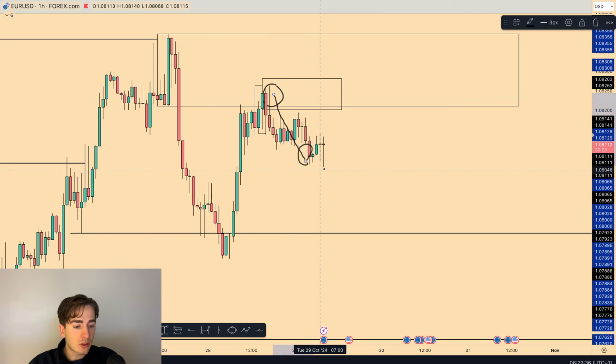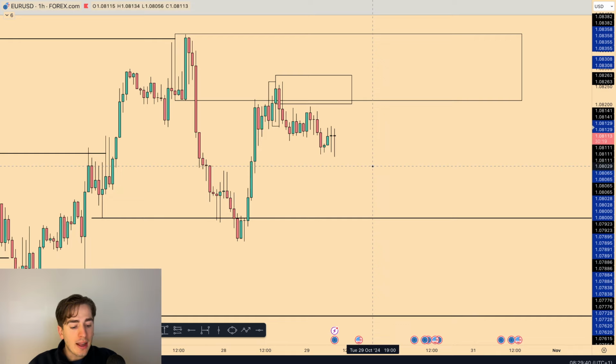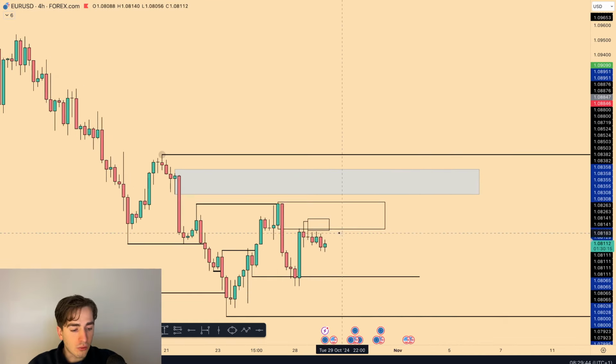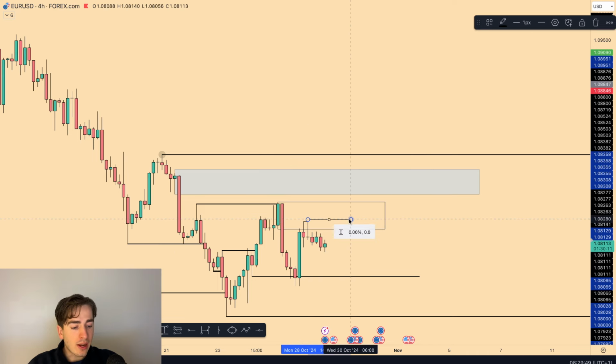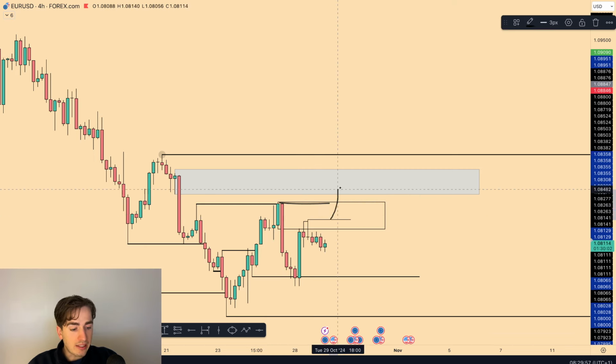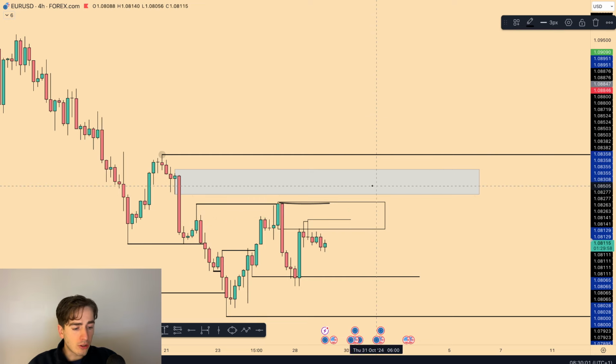Now for the day ahead, what I'm looking for is further downside continuation as long as the overall 4-hour continues to respect its overall highs. Yes, we could come back up one more time, but as long as this area of 4-hour supply holds, we should continue pushing down lower. If this high were to break, I would definitely not be interested in shorts anymore, and I would just focus on the overall change of character structure.